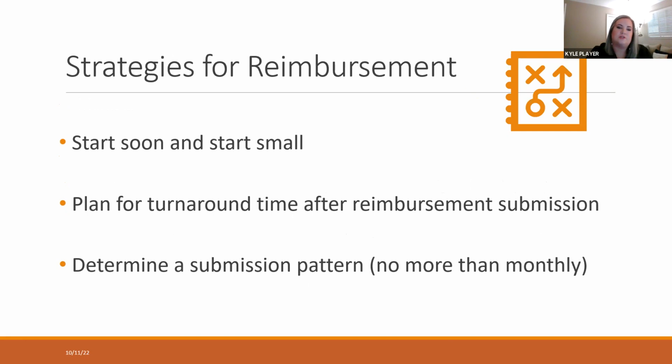So now just a couple of strategies that I want to discuss for reimbursement. Number one thing we always say is to start soon and to start small. So go ahead and try to get your first reimbursement in at the end of this month, really, because you can do it after a month, even if it's for a little bit. So even if it's $500 or something like that, go ahead through that process. It'll help you get familiar with the paperwork. It'll help you get familiar with the timeline of how long it takes for you to get that funding back from the USDA, because you don't want to wait and have a huge expense that you're waiting, cash flow wise, to try to get that back.